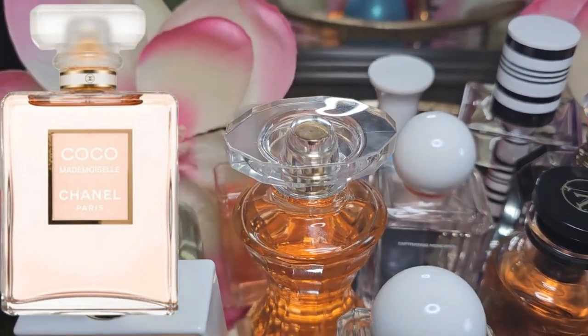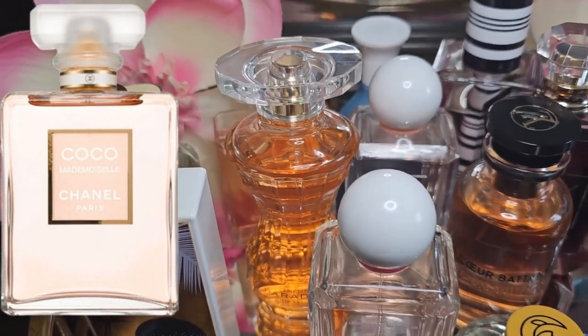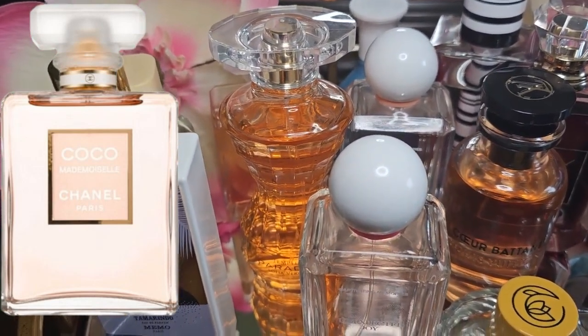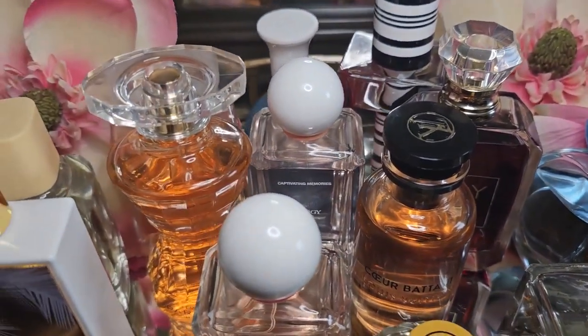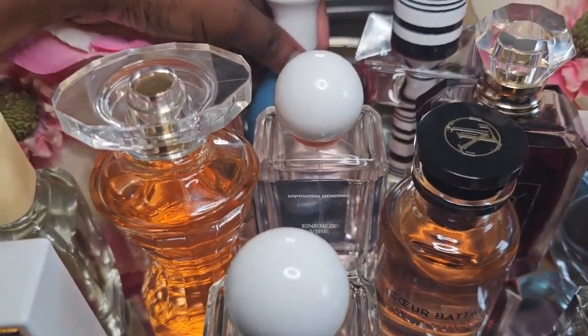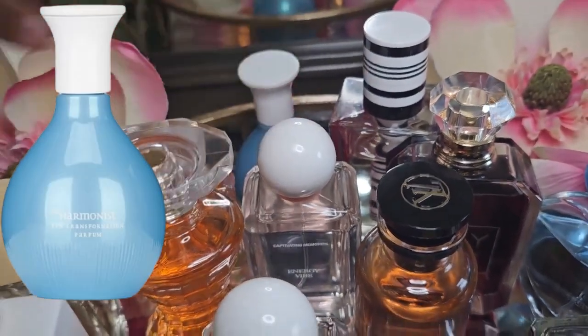Then I have Coco Mademoiselle from Chanel. I decided to put that back on my tray. I just feel like I want a bedtime scent. I want to do a little luxe bedtime, and I feel like she would be my good old bedtime scent, because she pretty, okay? She's an oldie but a goodie, and she might keep the party going. You know what I'm saying? Anyway, mind your business.